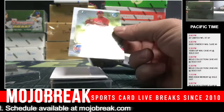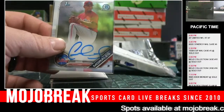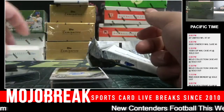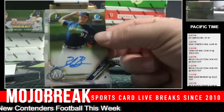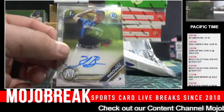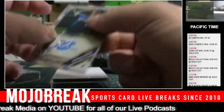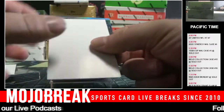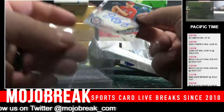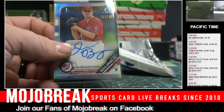Phillies, Francisco Morales. First Bowman for the Phillies. Fourth hit. For the Brewers, a little bit of chicken fried. Zac Brown. Cold beer on a Friday night. Zac Brown, Brewers. Refractor, James Borque /499, Nationals. That was all pitchers. Three pitchers. Nats, fourth hit.